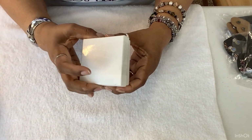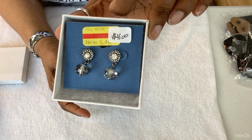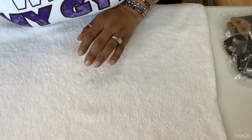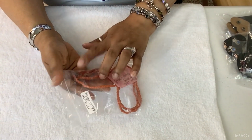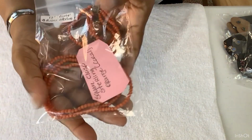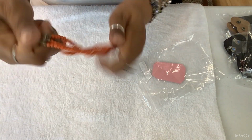And then we have some beautiful glass earrings. They're going to be $4. And they are glass. They're pretty. What else do I have? Then I have this. The clasp on here is sterling. And it's coral. It's orange. This is $8. The clasp is sterling. I'm going to take it out for you. And I love the clasp part. They're cold beads.